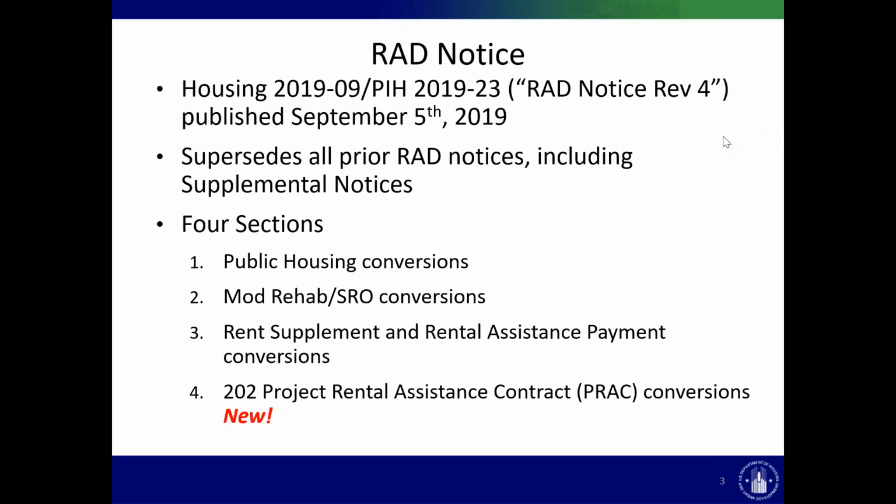It consists of 4 sections. The first section covers public housing, the second section mod rehab, the third section rent supplement RAP, and the fourth, a new section on the conversion of 202 PRACs. As always, this revision of the RAD notice benefited from feedback received on prior versions of the notice and the ideas and suggestions from diverse stakeholders. So thank you all, and keep the feedback and communication coming.